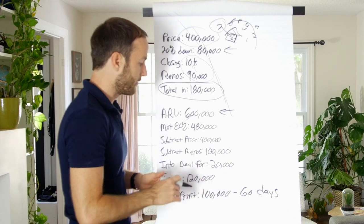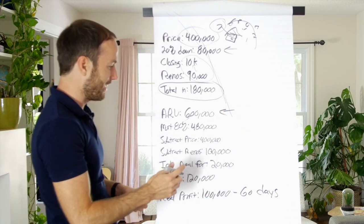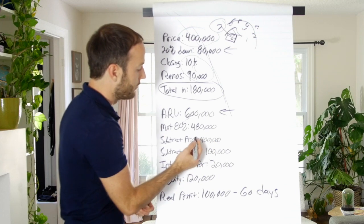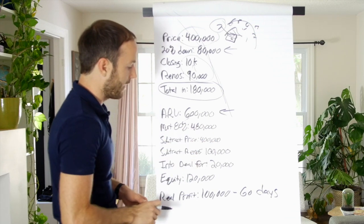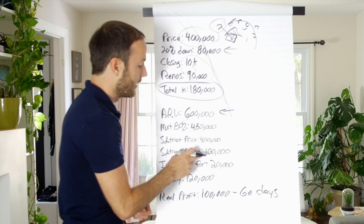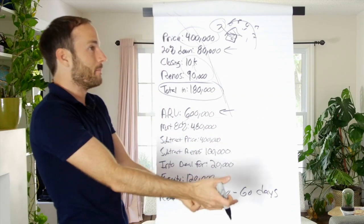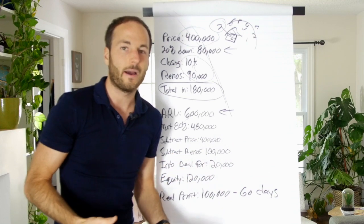So how this works, if you're lost, just like I was just for a little bit there, right? Remember, the mortgage they gave us was $480,000. If we subtract 400, we're left with 80,000. If we subtract the renos, we're into the deal for 20,000, right? So the idea is to get money back, right? Doesn't really happen in my market though.